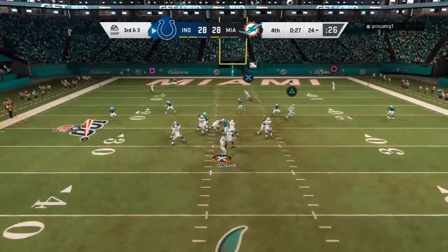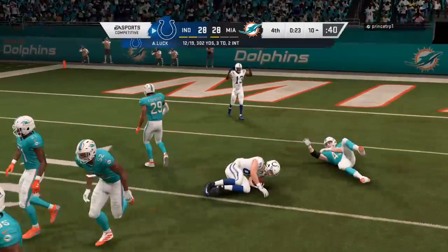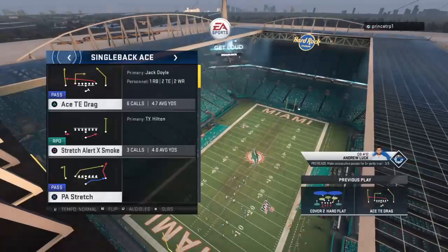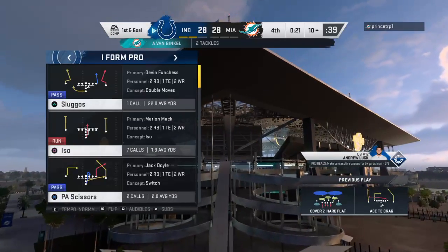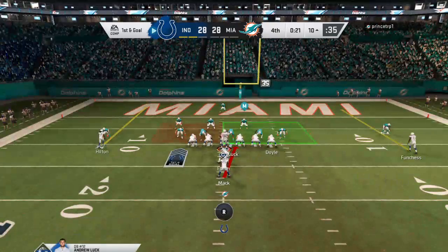Now it's Luck. He's got Jack Doyle, and he takes it down to the 10-yard line. Now the Dolphins will use the last of their timeouts as the clock will stop with 21 seconds to go in the football game. A game-winning field goal would be a chip shot from here.